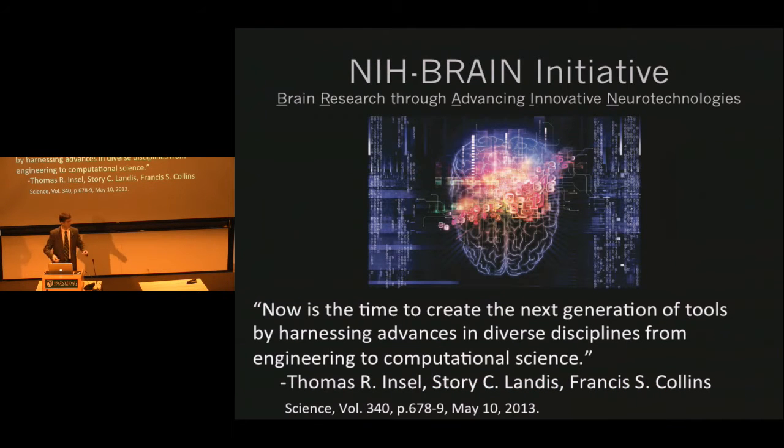Now, this is, of course, fairly widely recognized. The NIH, with the White House and other private partnerships, has launched the BRAIN Initiative, which stands for Brain Research through Advancing Innovative Neurotechnologies. Now, when I heard about this announcement, I was thrilled, in fact, because I believe, as is outlined in the BRAIN Initiative, that the key to moving us forward into this next phase of new understanding about the brain hinges on developing the new technologies that will take us there.